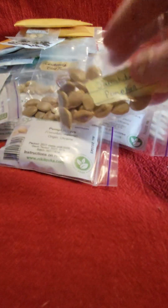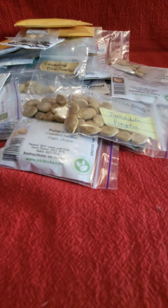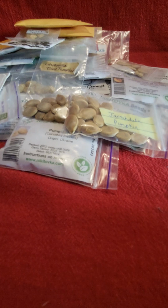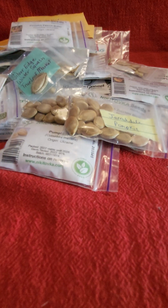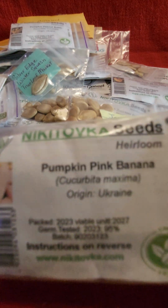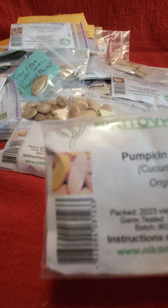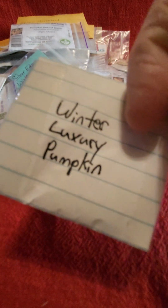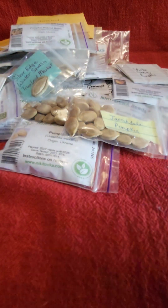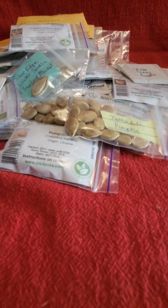Jarradale pumpkins. I believe those are blue variety. And I have my cat Ravioli right here. And he better leave me alone. Silver Edge winter squash. Peanut butter pumpkin. Again, it is a butternut squash called peanut butter. Pink banana squash. Looks kind of like that Georgia candy roaster almost. Winter luxury pumpkin. Those look really cool, like they're frosted.